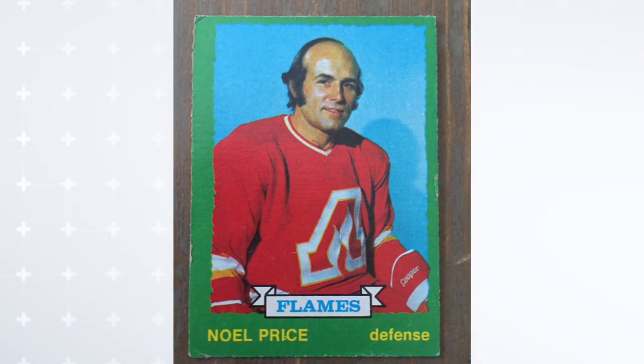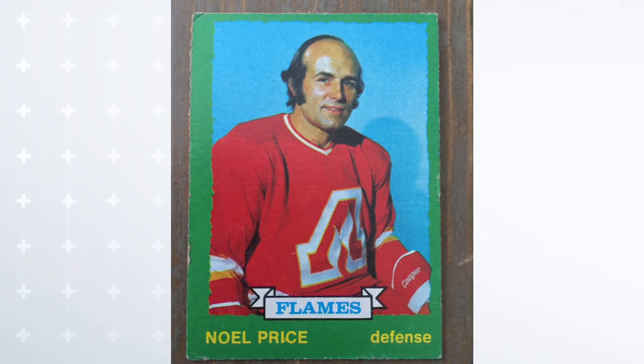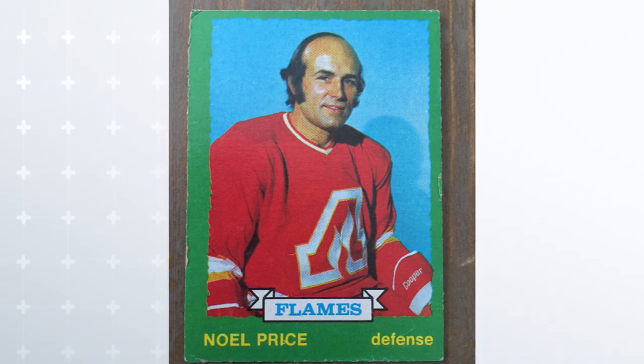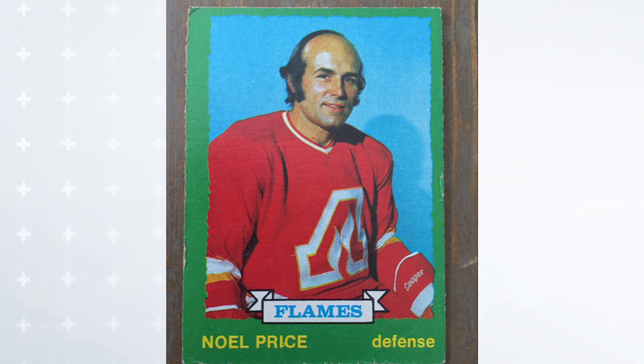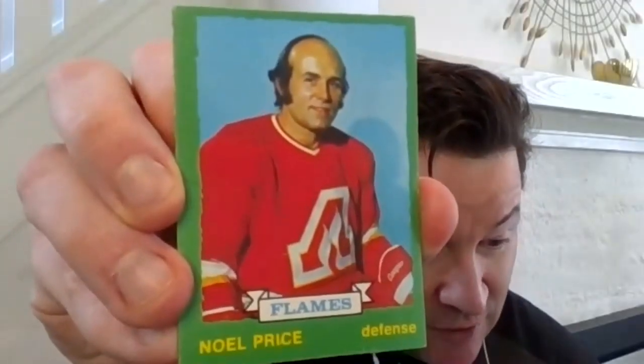Noel Price, 37 years old at the time of this picture, playing for Atlanta. Noel Price bounced around a lot in his NHL career. He was a 3-time winner of the Eddie Shore Award for most outstanding defenseman in the NHL. Not sure Eddie Shore would like those sideburns. But Noel Price, 499 NHL games, 14 goals, played for a ton of teams in the 70s.